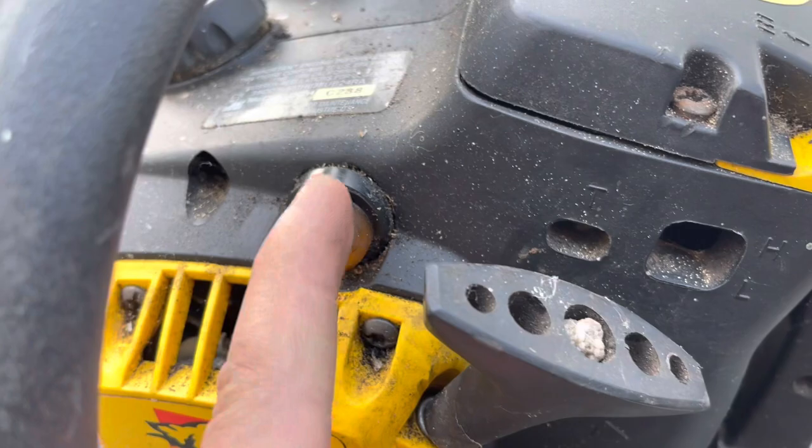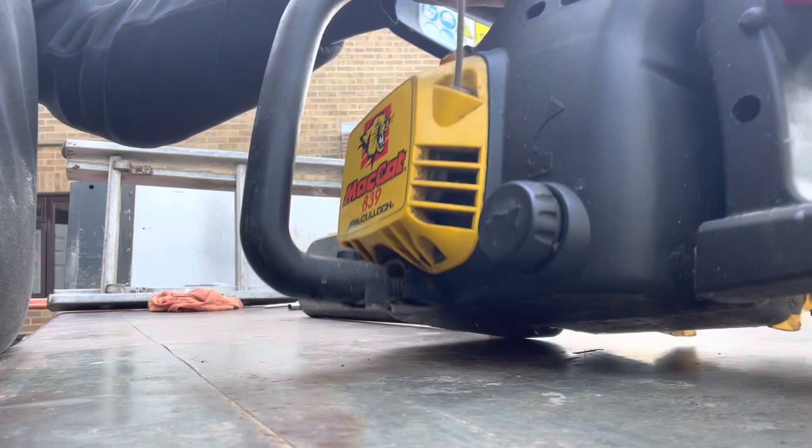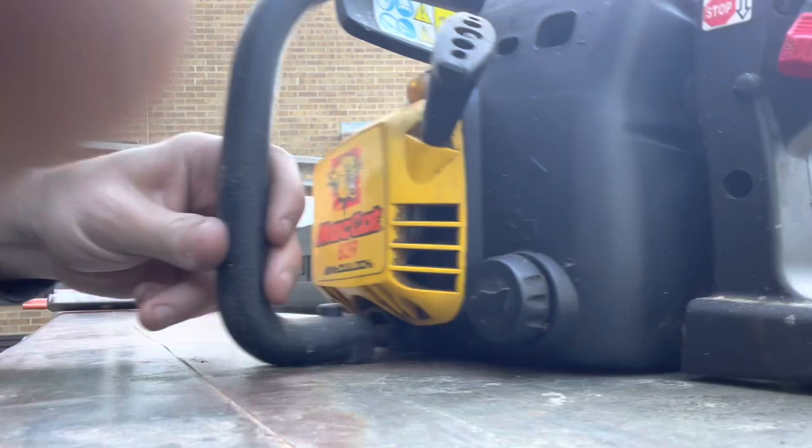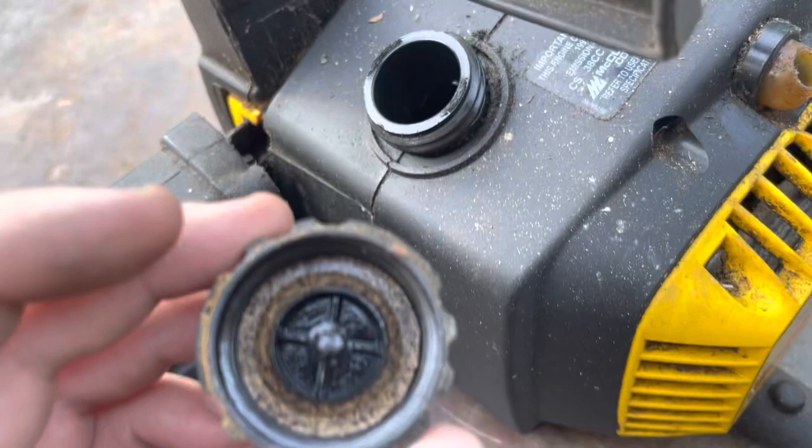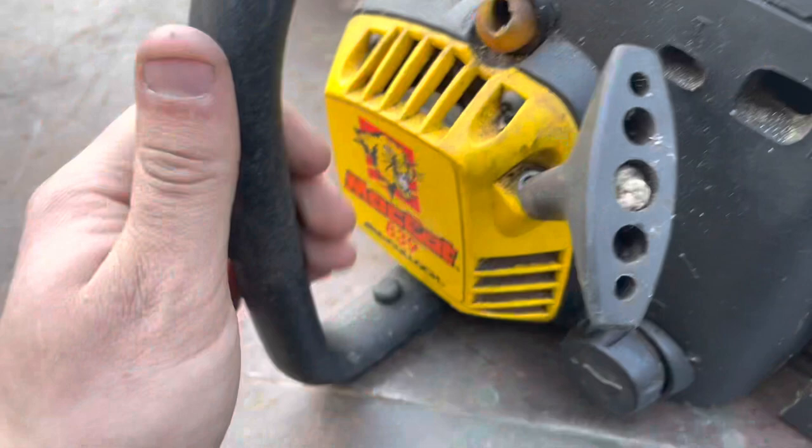Now it does, I don't know if this is going to let me show you, bear with me. Oh, it's a bit hard to pull, but it does have good compression, so that's a good sign. Now, I have noticed, I don't know if you can see it very well, but there is actually fuel in there, and it smells really bad. It smells like when we took it out of that Jaguar, that had been stood there for like 30 years and not moved. It smells like that. So the fuel's gone off.